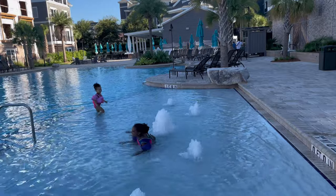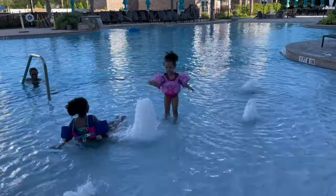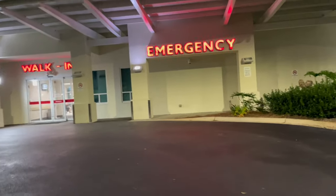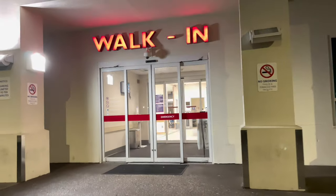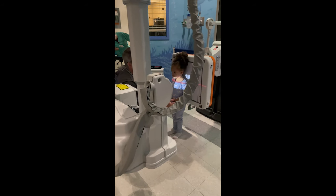So after the pool, we came back to the room to just relax, and this is when our evening took a turn. So little Nova decided she wanted to climb up the ladder to the top bunk when no one was watching. It was literally a split second, and when she was climbing down, she fell. We ended up taking her to the ER because she couldn't lift her left arm. So we had them do an x-ray, and it was fractured just below her shoulder.